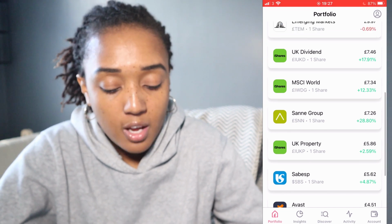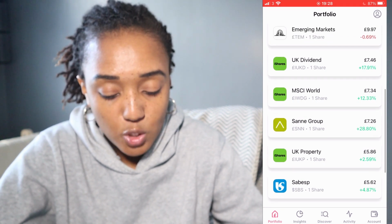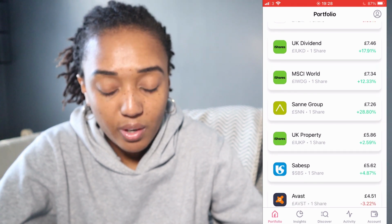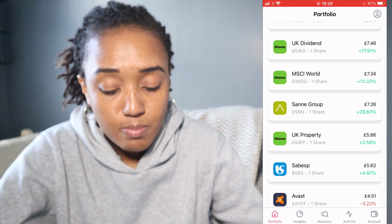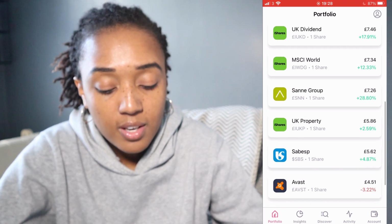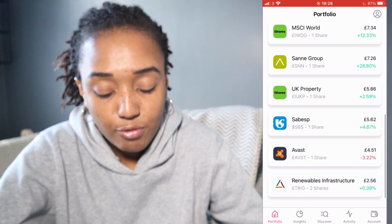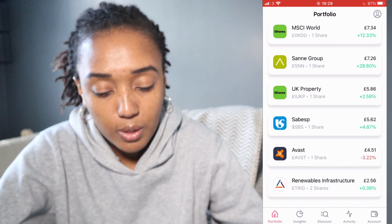So it's not much. Then we've got Sand Group, which is up by 28.8%. UK Property, which is up by 2.59%. The SABES, which is up by 4.87%. Avast down by 3.22%, and the renewable infrastructure is up by 0.39%.